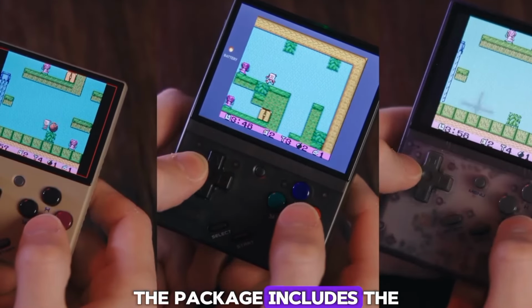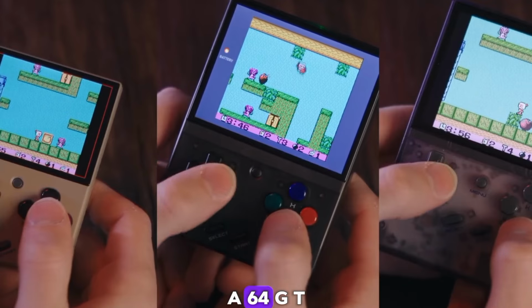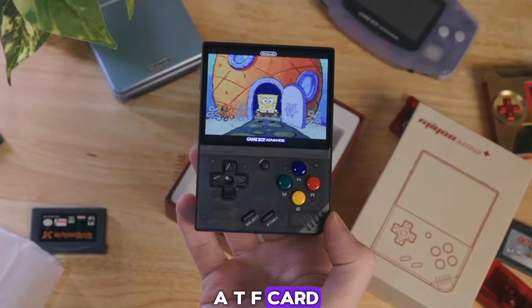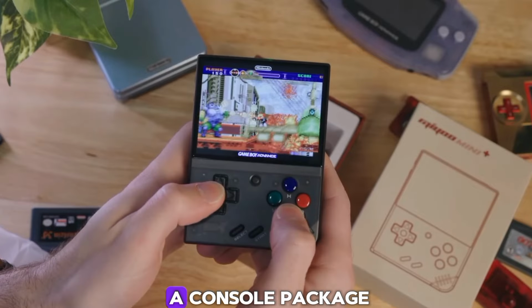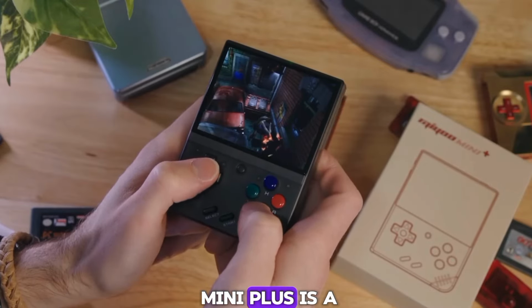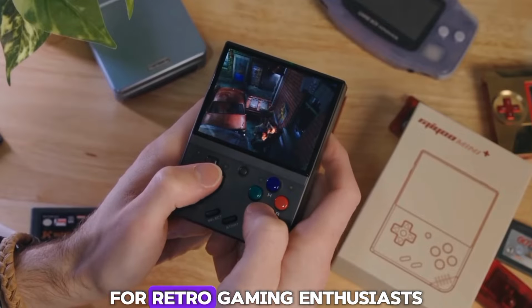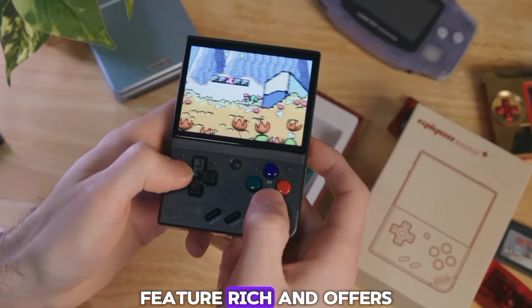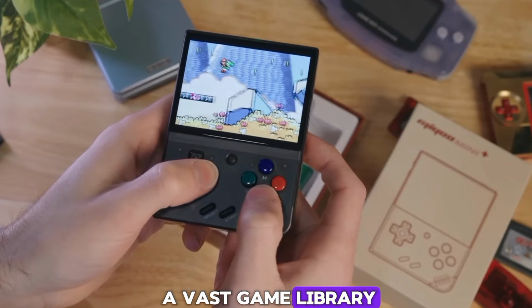The package includes the game console, a 64GB TF card, a USB-C charging cable, a TF card reader, a manual, and a console package. In conclusion, the Miyoo Mini Plus is a fantastic choice for retro gaming enthusiasts. It's portable, feature-rich, and offers a vast game library.